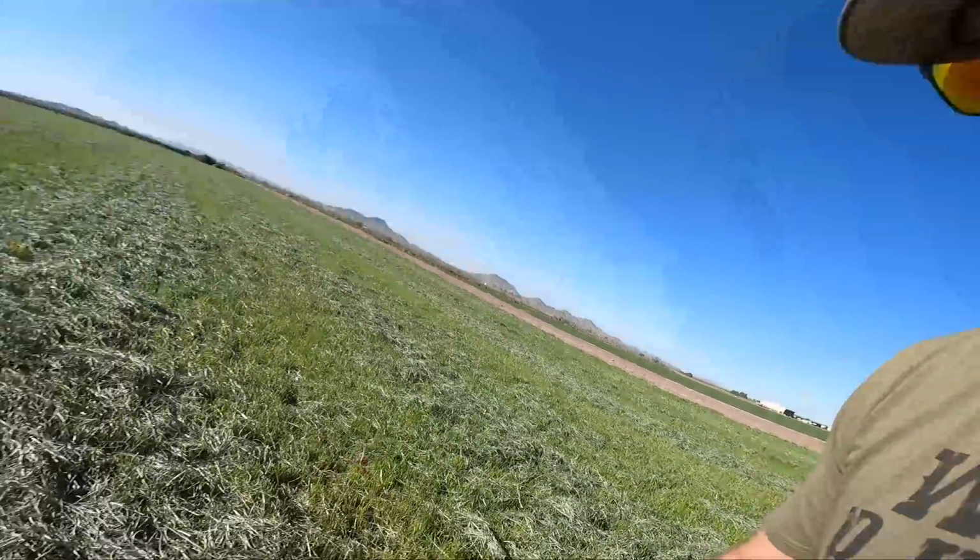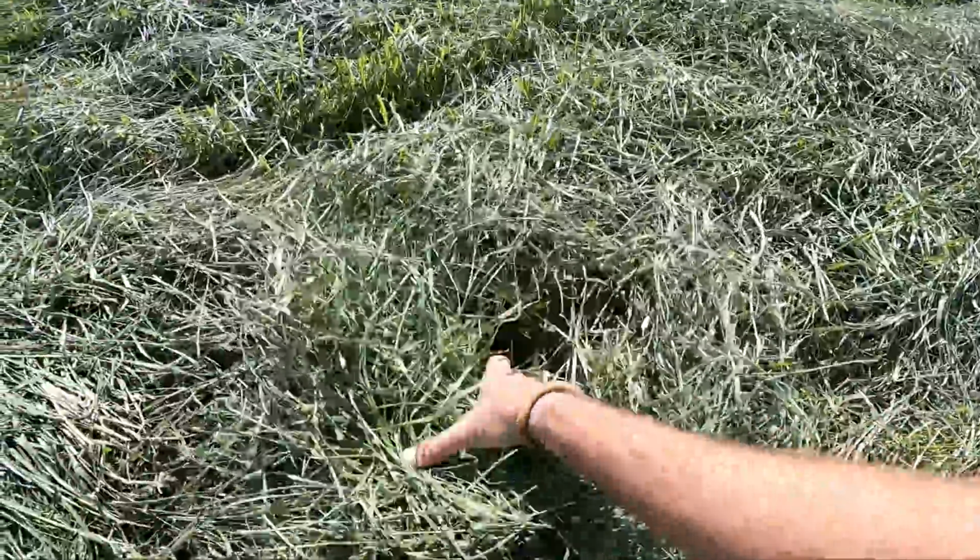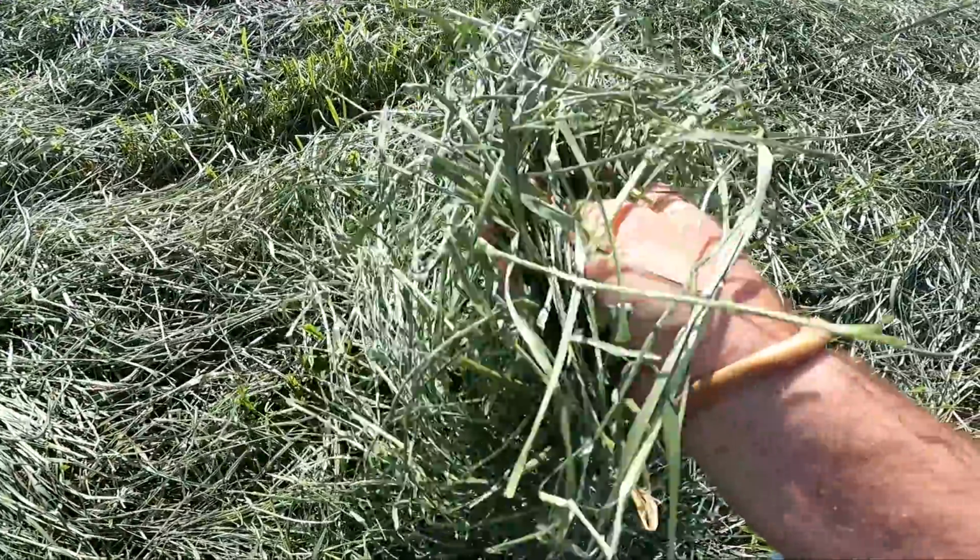This is actually the third time this field has been cut this year. Two cuttings went straight to the dairies. Now this cutting's being baled. Just right down the road from where we were is a ryegrass field, which is another crop. It's not one of our big crops. It's not a super popular crop, but for the importance of having rotations, we do grow a little bit. We've got several people that do like it. I personally think it's a nice, good feed for cattle and horses.